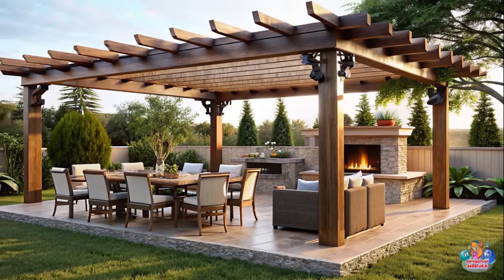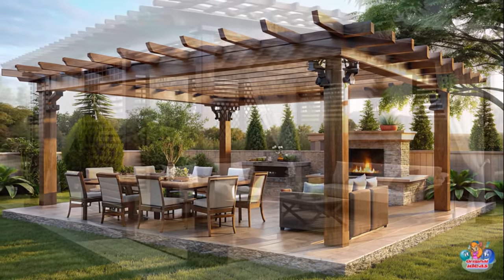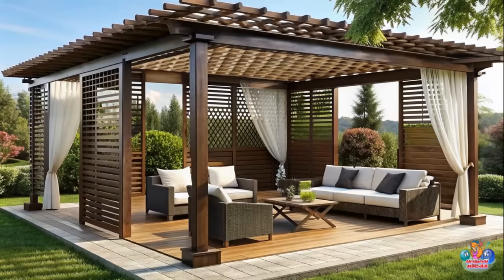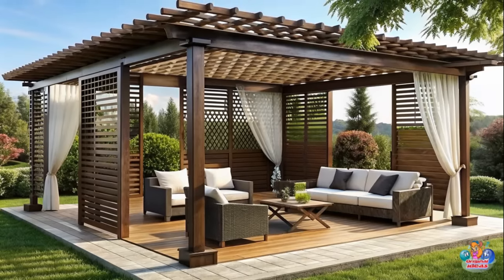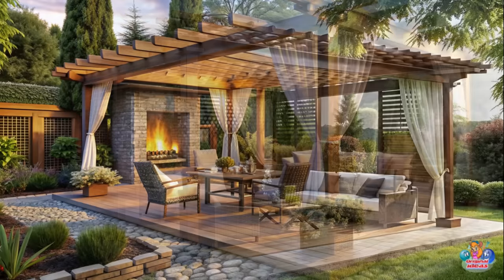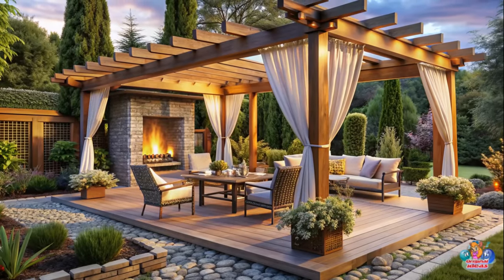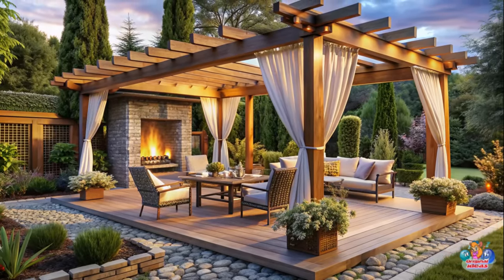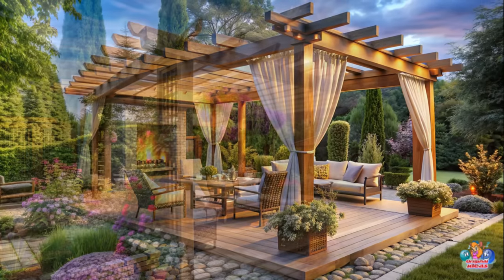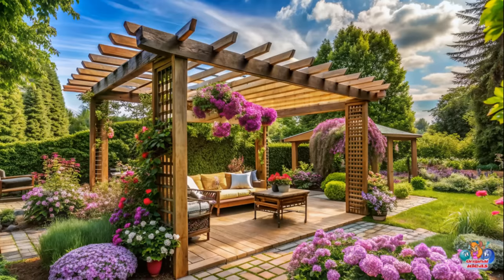When it comes to designing your pergola, there are countless ideas to consider. From traditional wooden structures to modern designs made of steel or aluminum, the possibilities are endless. You can choose to incorporate additional features such as curtains, screens, or even a fireplace, further enhancing the functionality and allure of your pergola.